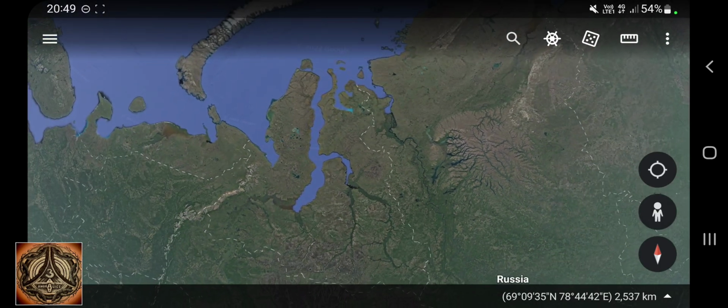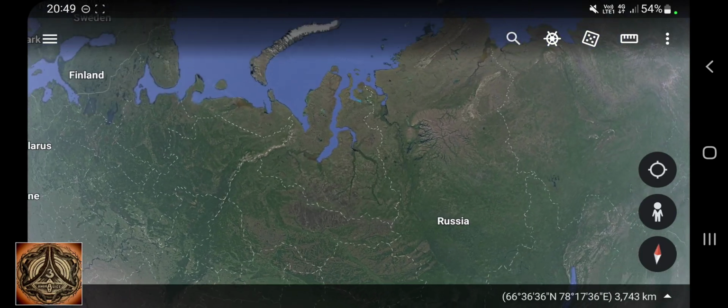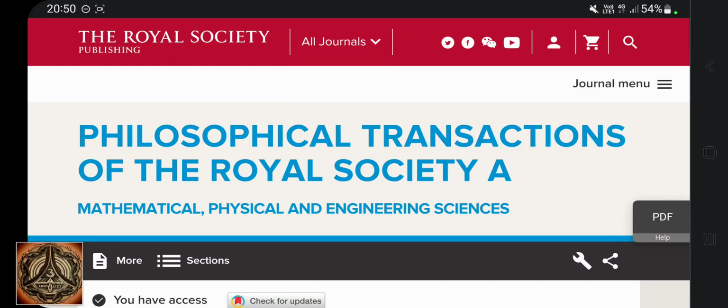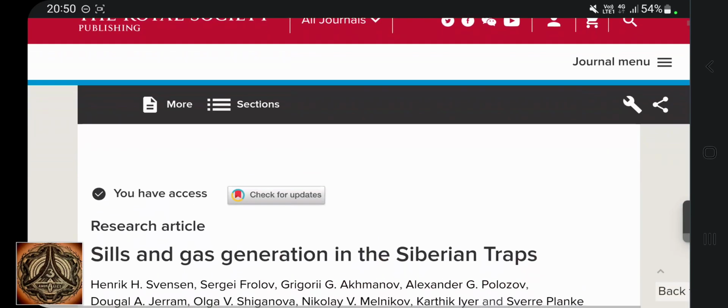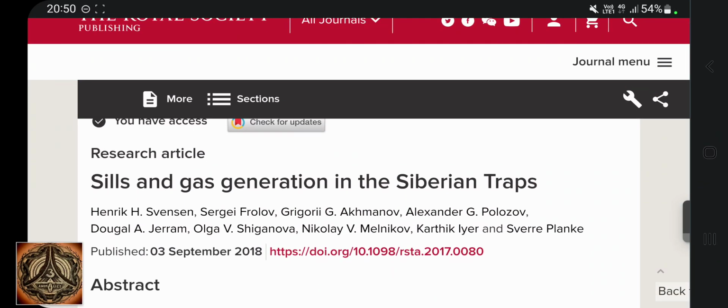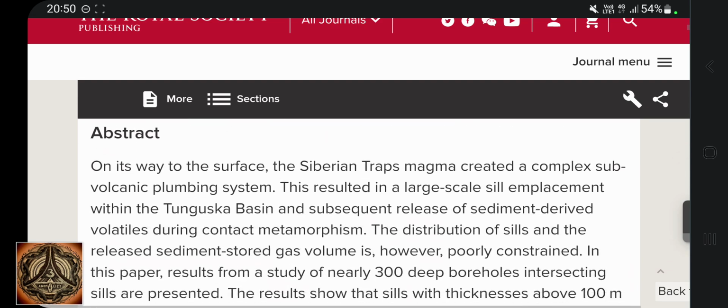The Siberian Traps are very interesting and very important. And because I was watching the weather, I had to once again check if there's anything about the Siberian Traps, and I think I found something very interesting. The Royal Society, Philosophical Transactions of the Royal Society A, Mathematical, Physical and Engineering Sciences. You have access. Sills and gas generation in the Siberian Traps, made some 3 years ago by many people.